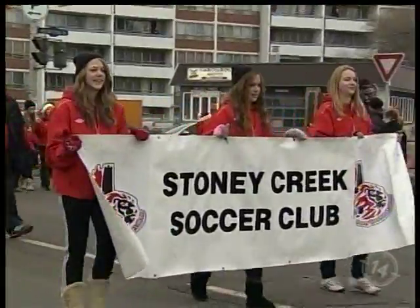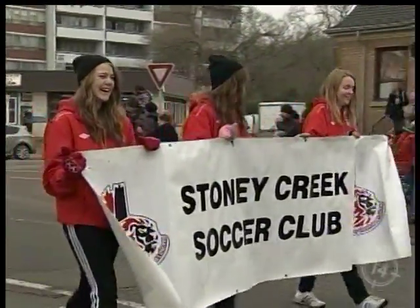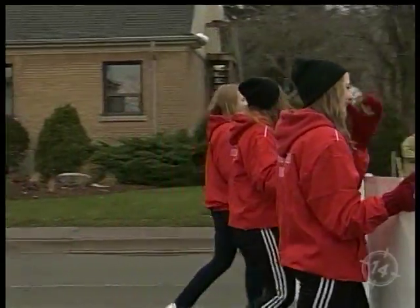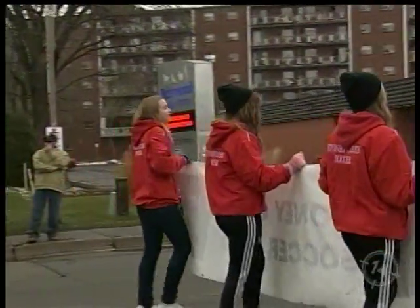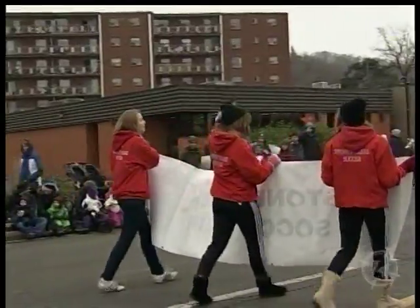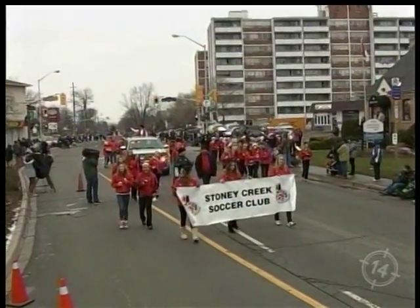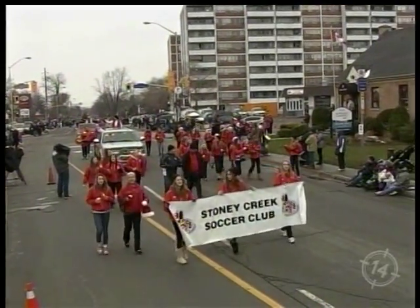All right, we have the Stoney Creek Soccer Club. Now soccer, it's the world's game, and I think it's a great way for kids to stay in shape. Oh, absolutely. Kids love this game. And it's a game that you can get a ball, find a nice field, and you're underway. It's a nice, simple game, but it also requires super high skill levels, and you got to learn them young. And that's what these parades are about.